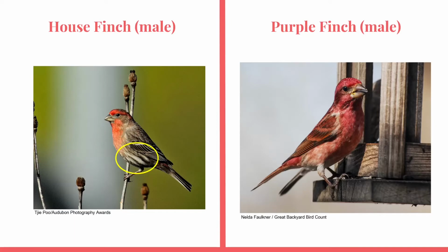Other subtle differences to look out for that can help distinguish these two species are body shape and bill shape. The house finch is said to have a slimmer body with a slightly curved culmen, or upper bill, and the purple finch is said to have a stockier body with a straighter upper bill.